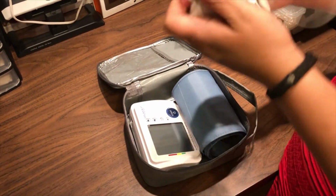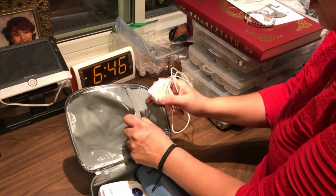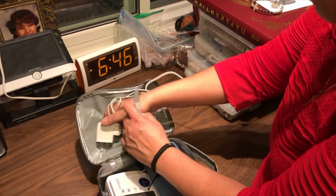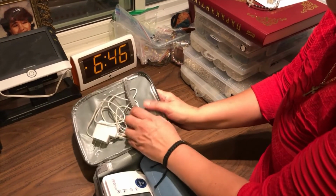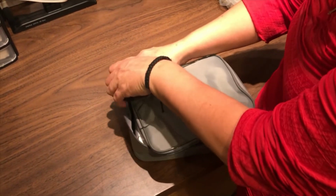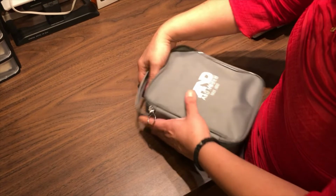And I'm just going to grab the plug. And remember I mentioned a vinyl sleeve up at the top? Well, I'm just going to stick that in there. Stick it in there, all nice and compact. Close the cover. Zip it up. And there you go. It's all packed up and ready to go.